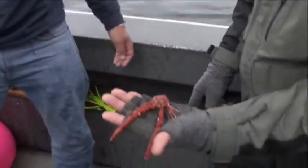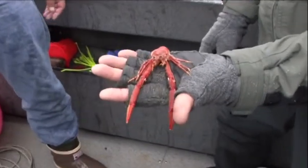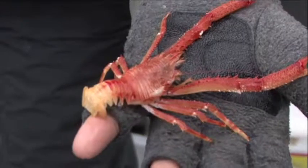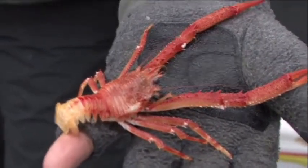Oh, popcorn shrimp. What is this? You know the popcorn shrimp you buy in the popcorn shrimp tails? Yes, that's it. Wow. That's a keeper? Eat them.